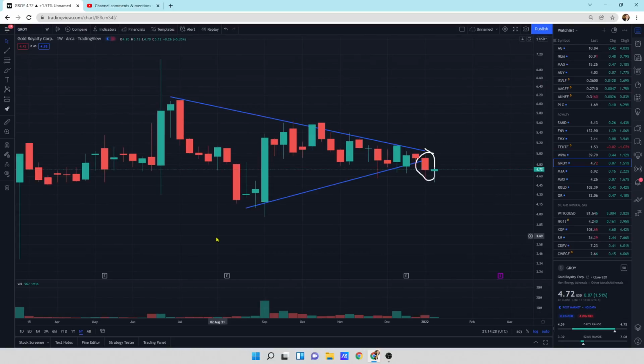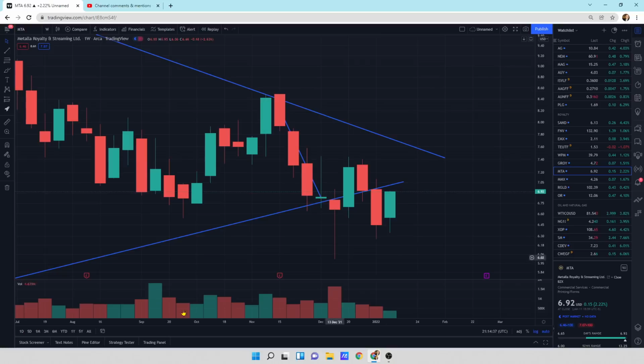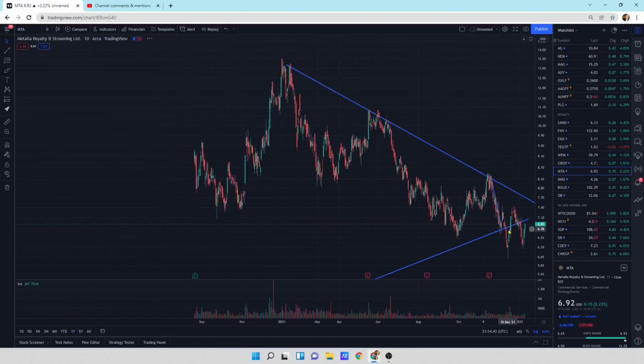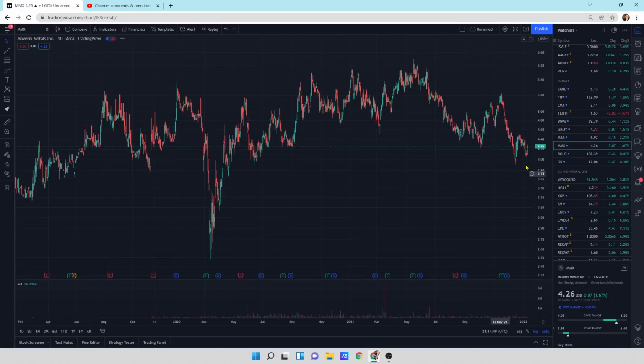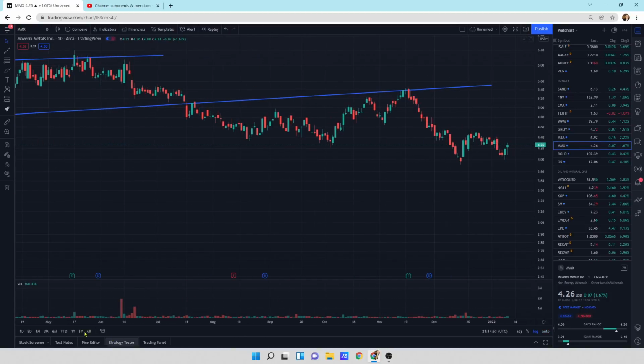Gold Royalty Corporation. Looking at this guy here, we're coming on down. I'd like to see it move on up. We've got Metalla Royalty here. Nice, good move up today. It's right at the bottom, kind of in this corner here. We're probably going to see it break to the upside if gold moves higher. Maverick Metals, again, we're trying to find some support on the right-hand side here.